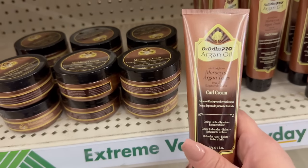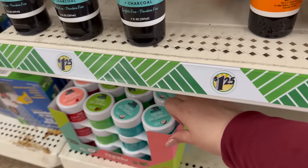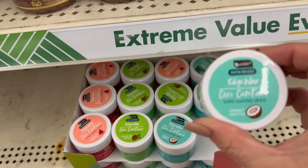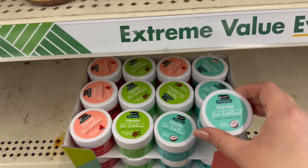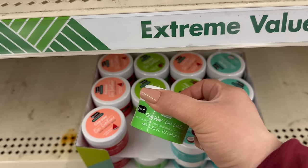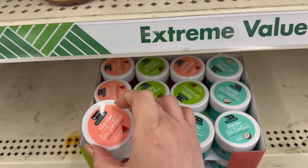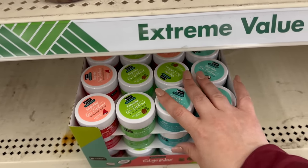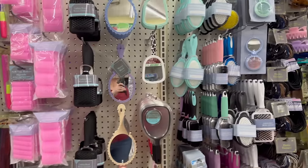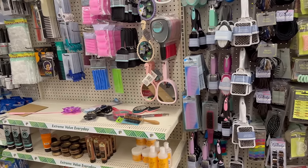And then I keep showing you guys this. This is a curl cream. And then down here, this is really nice too. This is new. These are edge wax. So this one is a long lasting hold. You have coconut scent, you have shea butter scent, and you get a 1.5 fluid ounce. And then this one is watermelon scent. That is really cool. Dollar Tree has been coming up with some awesome stuff. So again, let me step back so you guys could see everything I just showed you. It was getting kind of crowded in this area.